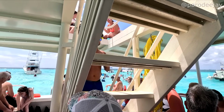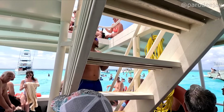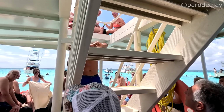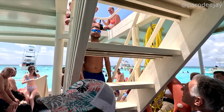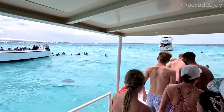This stop is about 45 minutes, so obviously the more time in the boat is the less time in the water. You guys have an option to feed the stingray. Say my finger is the food. You're going to hold it in your hand like an ice cream cone. Put your thumbs down. That's why we say must tuck your thumb down, because the stingray uses suction to get its food.